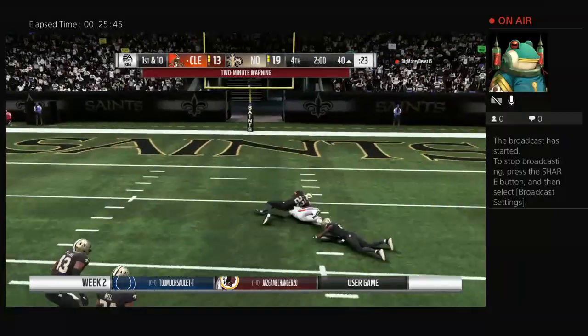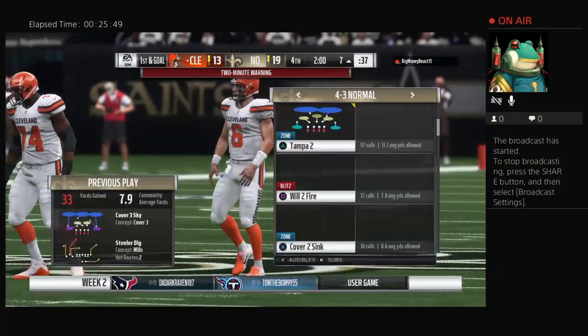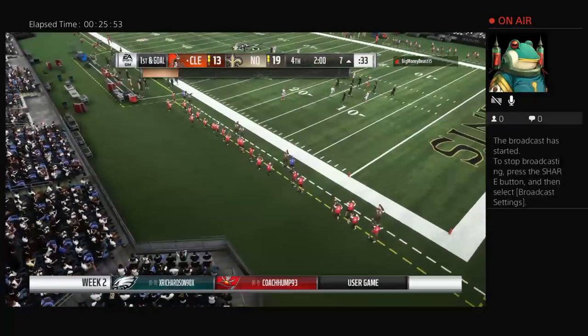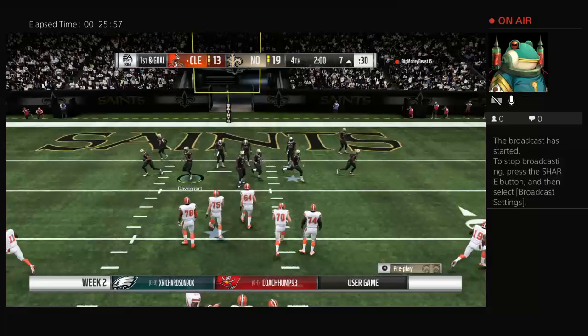Oh my God, I should have had a user pick on that. Inside the 10. And finally down he goes as they work it inside the 10. I cannot believe I did not get a pick on that. I had a user pick. Break. We're back to see what happens after this.